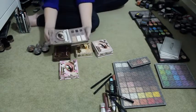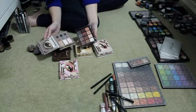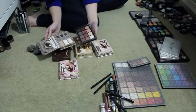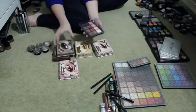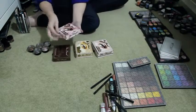Then the matte eye. All of the colours that I'm likely to use are in my Visart palette, so I don't think I need the matte eye one either, so I'm going to get rid of that. This is going well.